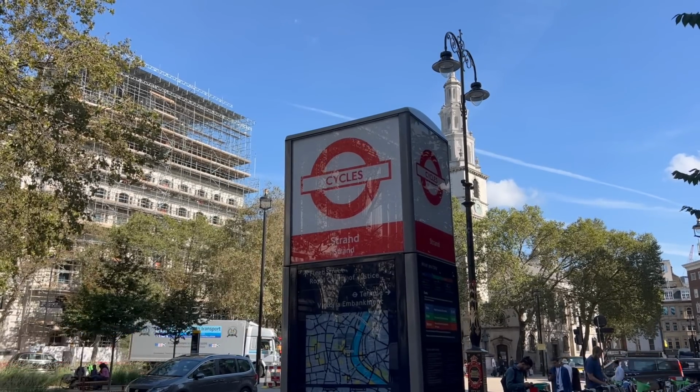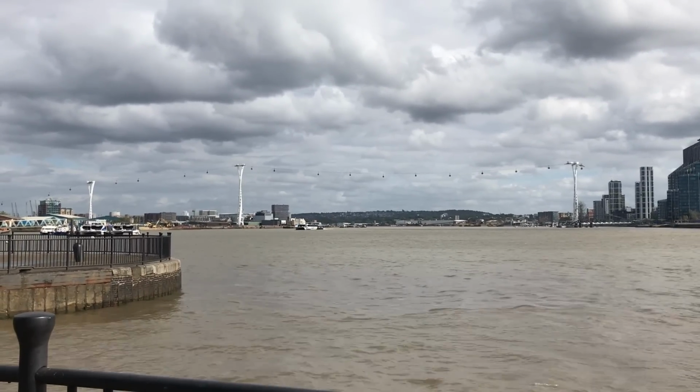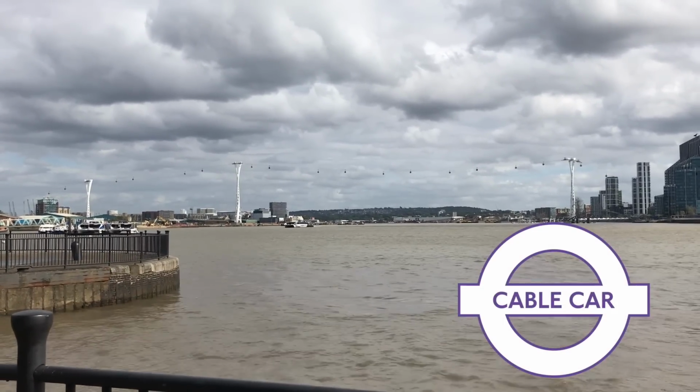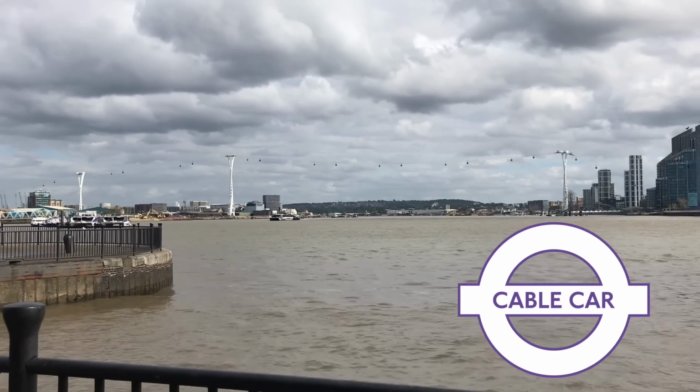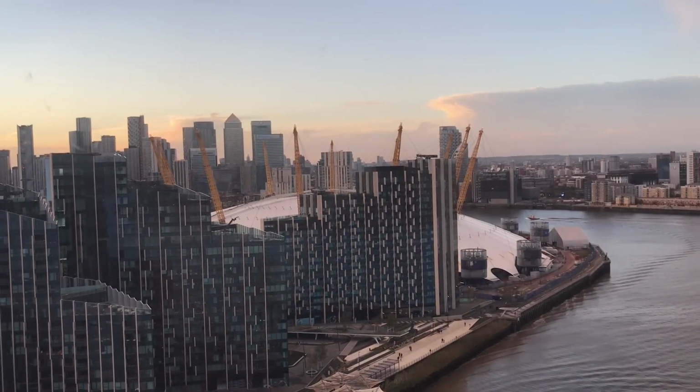If you're in North Greenwich or the Royal Docks, you might decide that where you're going you don't need roads and take the cable car, which has a white roundel outlined in purple. When it was the Emirates airline, it was a white roundel outlined in red.